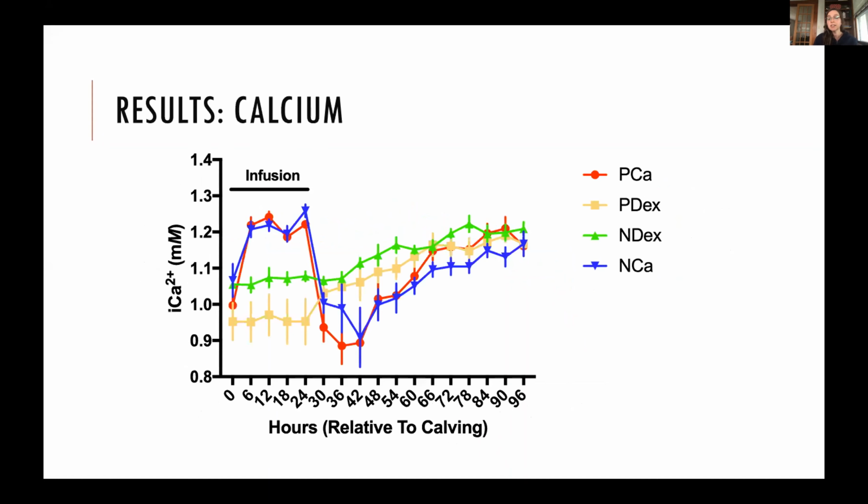So next up, as that was our prepartum ionized calcium results, this is our postpartum. Our x-axis is still our hours relative to calving, with 0 being that sample taken immediately after, and 96 hours being +4 days. As you can see, our calcium gluconate infusion did successfully increase circulating ionized calcium concentrations, denoted by the red and blue lines. And after we terminated our infusions at 24 hours postpartum, our cows crashed and burned ionized calcium-wise. This caused a really severe alteration in their calcium metabolism, and they kept declining at 6, 12, and 18 hours after termination of infusion, but started to recover ionized calcium at 24 hours after termination of calcium gluconate infusion.